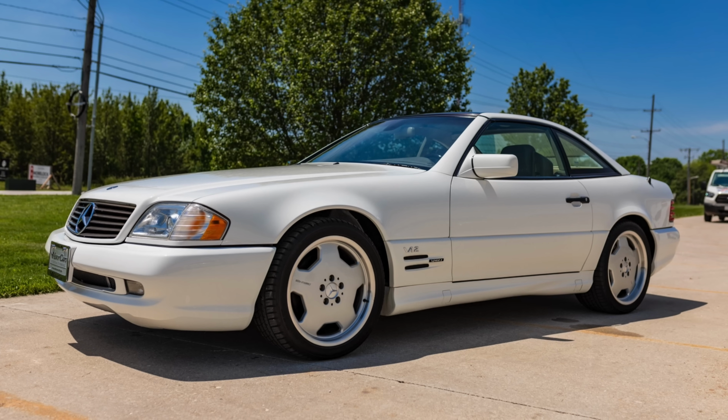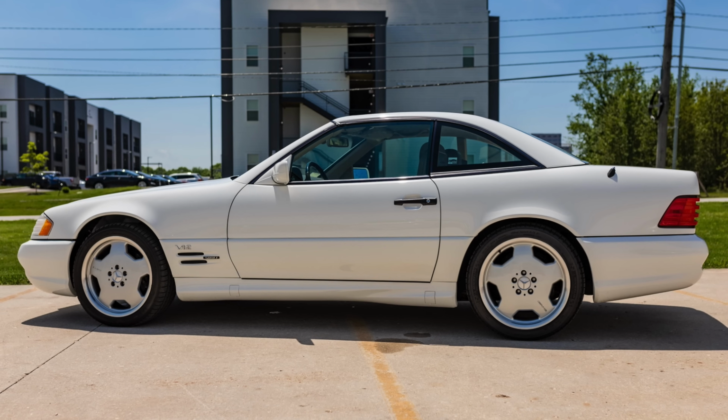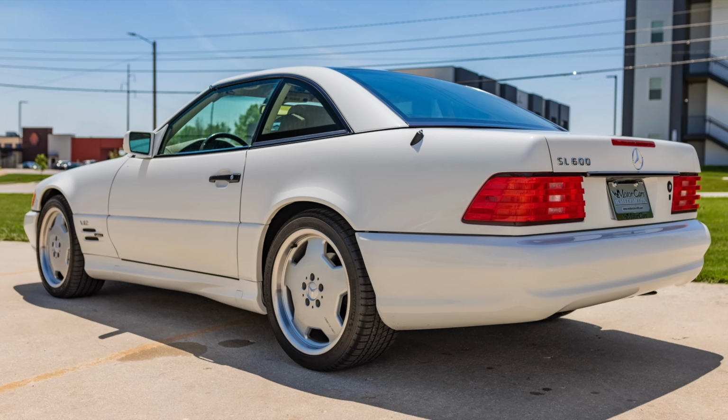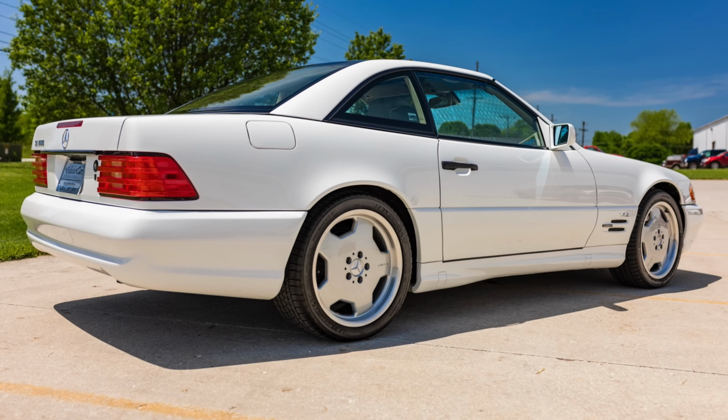The AMG Sport package became available at the end of 1996. It included a special body kit, projector beam fog lights, and stiffer suspension. Also included were 18-inch AMG alloy wheels.